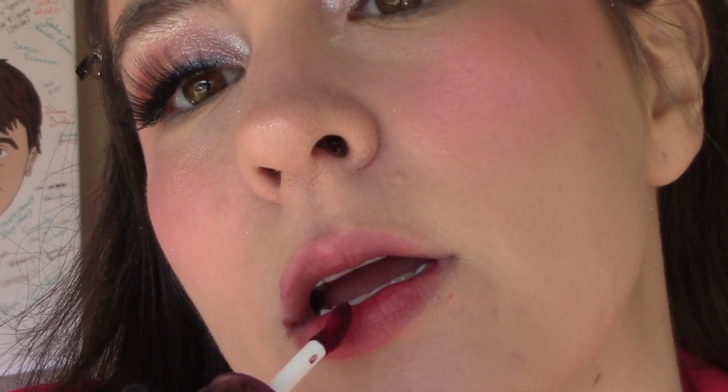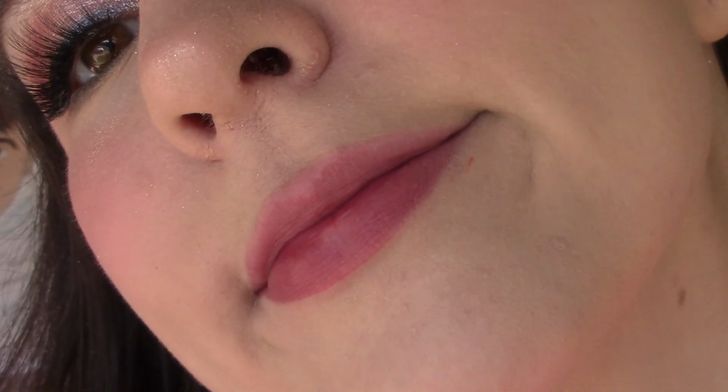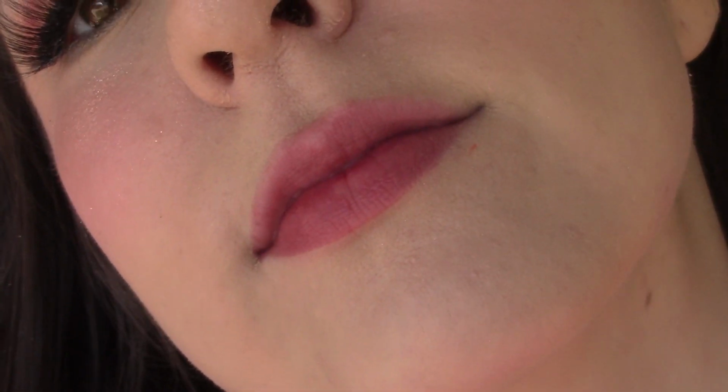So next is the lips. The first one we're gonna try out is the lip stain in the shade Made in Oz, which is that deep mauve. This is an exact color dupe to their lip stain markers that they have in Booked and Busy, which is one of her favorites, and I have that one, and it reminds me a lot of that, but obviously in a liquid form.